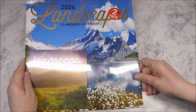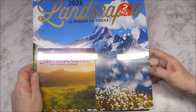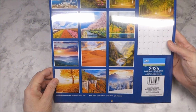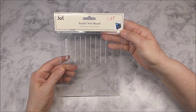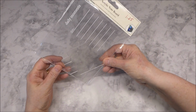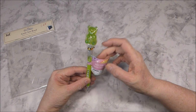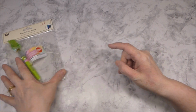Something else I like to pick up as a Christmas gift, the next year's calendars. Picked the landscape design. This had gone up to $2. Here's all the beautiful photographs. Acrylic note board with the phone stand, and I thought I would give that a try here on my desk. And then one of the mechanical pencils that has the gummy bears on it. Glad that my store finally had those.